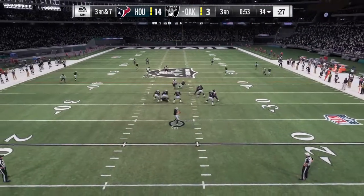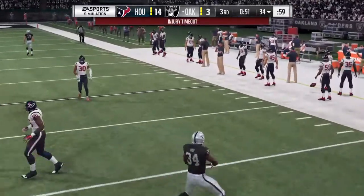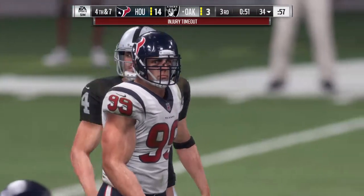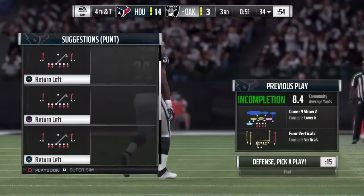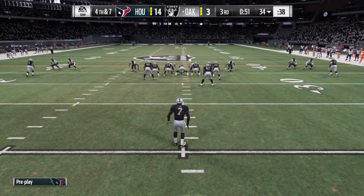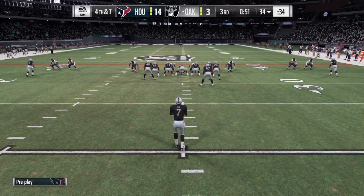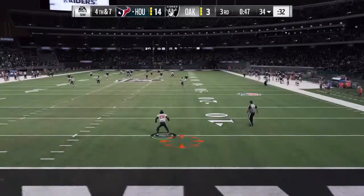Throwing his Carr on third down. And that is incomplete. Here's Marquette King now, as he's on to punt for Oakland. He gets this one away, and boy, it's another boomer.